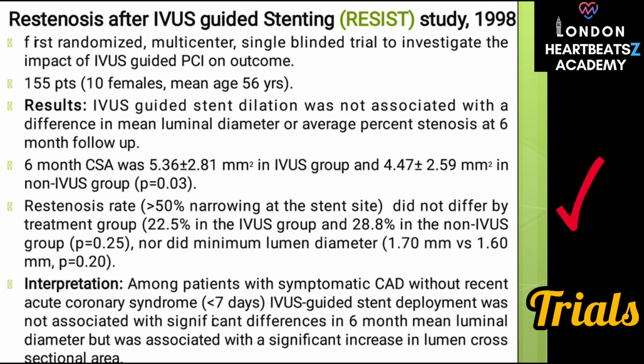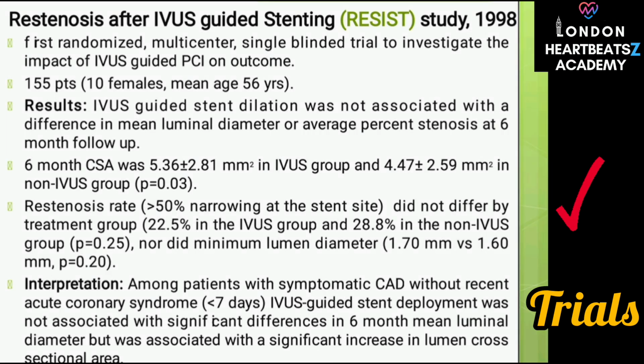RESIST was one of the earlier randomized trials looking at IVUS guidance impact. 155 patients, no recent ACS. What did they find at 6 months? They found that IVUS-guided stent dilation didn't significantly differ from angiography-guided stenting in terms of the mean luminal diameter or the average percent stenosis at the 6-month follow-up angiogram. No difference in diameter or percent stenosis.